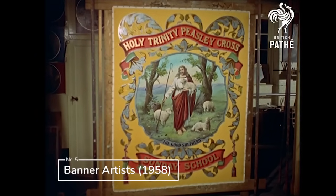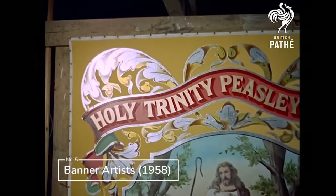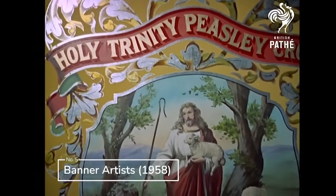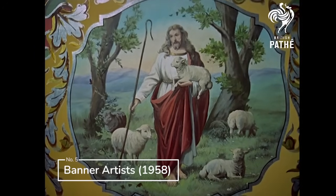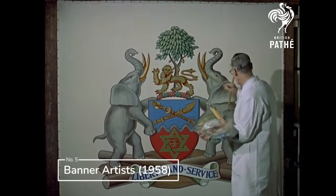The origin of these banners is a little obscure, although it's known that the Romans used them, made, by the way, from parchment. However, this firm has been making them since 1837, and Banner Street in the City of London was named after it.